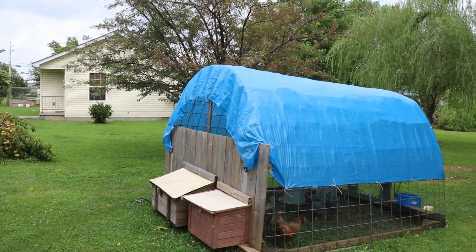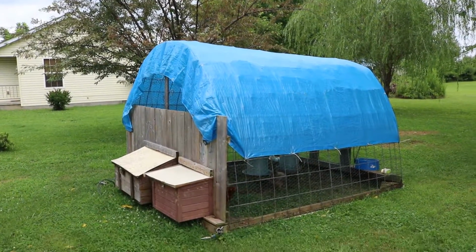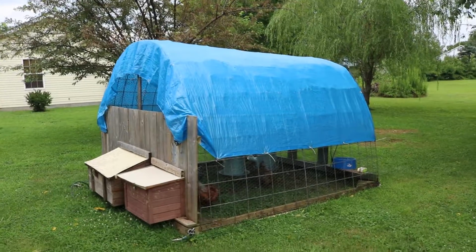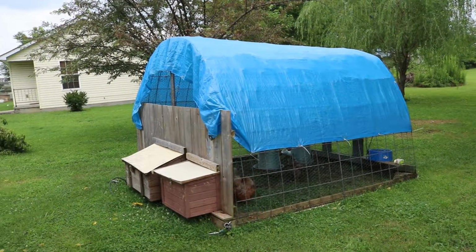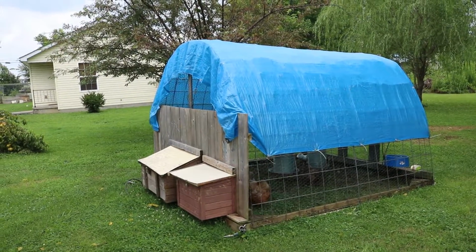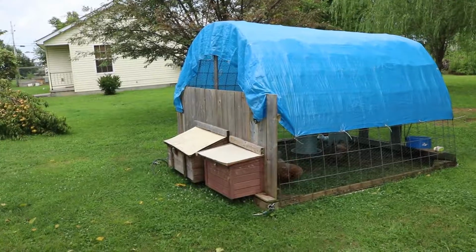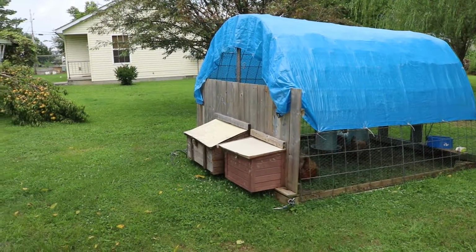You can see that's a 10 by 12 tarp that hangs over kind of like an old Conestoga wagon. The end of it is hooked down and zip tied to it. We've replaced the tarp in the years we've had this. We probably replace the tarp every 2 to 3 years, because as long as it's secured where it doesn't flap much, the tarp is pretty durable. And that's the chicken tractor.